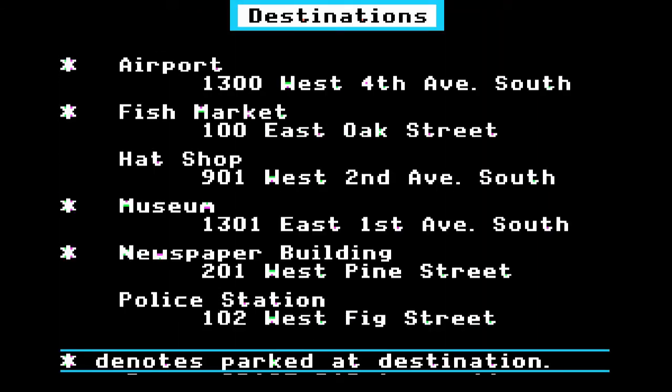Yeah, 900 West 2nd Avenue South. I don't know why that says South, other than that last indicator must say it's on the south side or the north side of an intersection. So I don't have to guess whether 901 is closer to Ash or to Elm. I can know that it's on Ash because it says South. If, on the contrary, it said 999 West 2nd Avenue North, I would know that it's on Elm Street. Interesting.